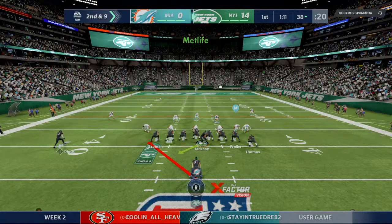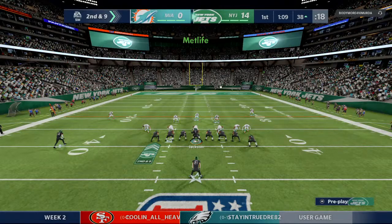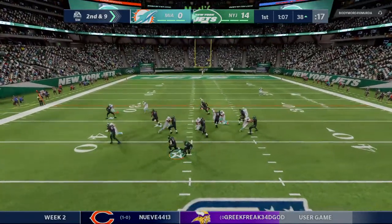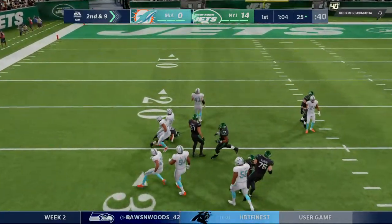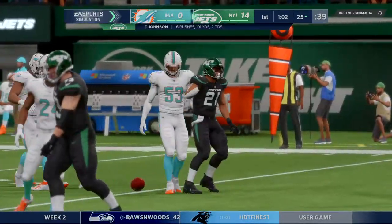Check 55, Mike. I'm coming for you. Here's Johnson. 12 yards there and a first down.